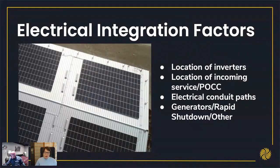Typically the inverters can often be located close to where the main service is coming in. So we have to plan for routes for conduit or cable tray to run the conductors off the roof down to where the inverters are. Those are some of the things we need to allow for. That's why we need to know where the transformer is, where the service is, the electric room, all those sorts of things.